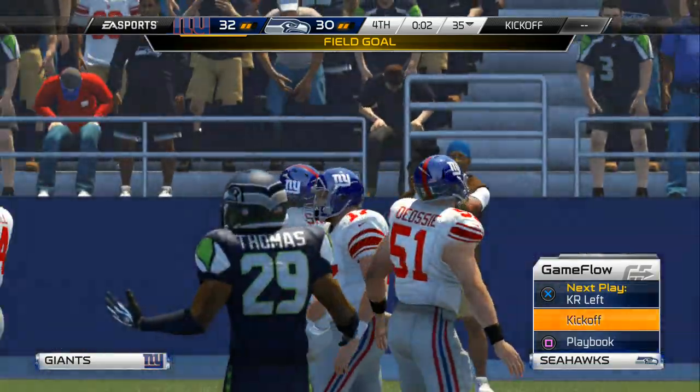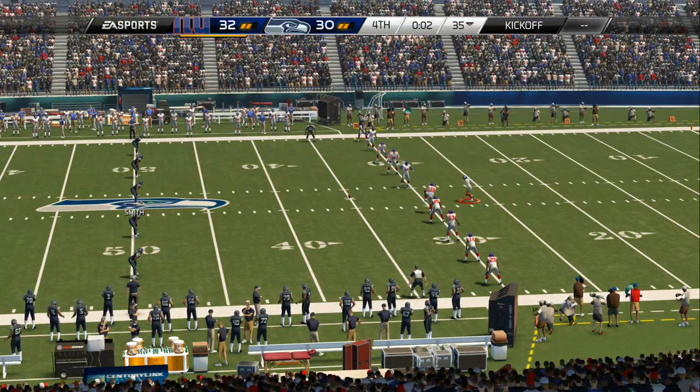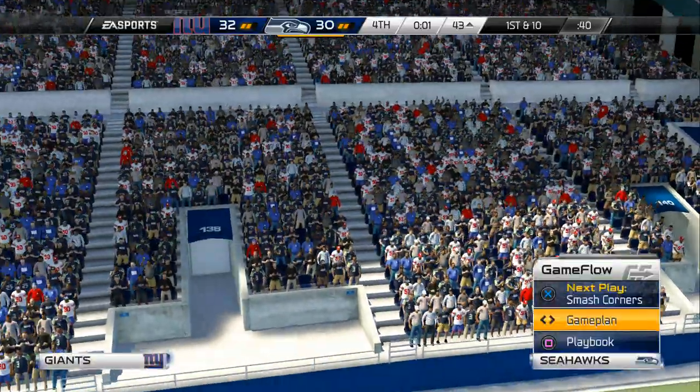Well, the defense is going to be excited. They come out there. The offense has great field position, but they stop them. But they give up 3 points, but still a victory for the defense. They're not going to risk the big return, so here's the squib kick.